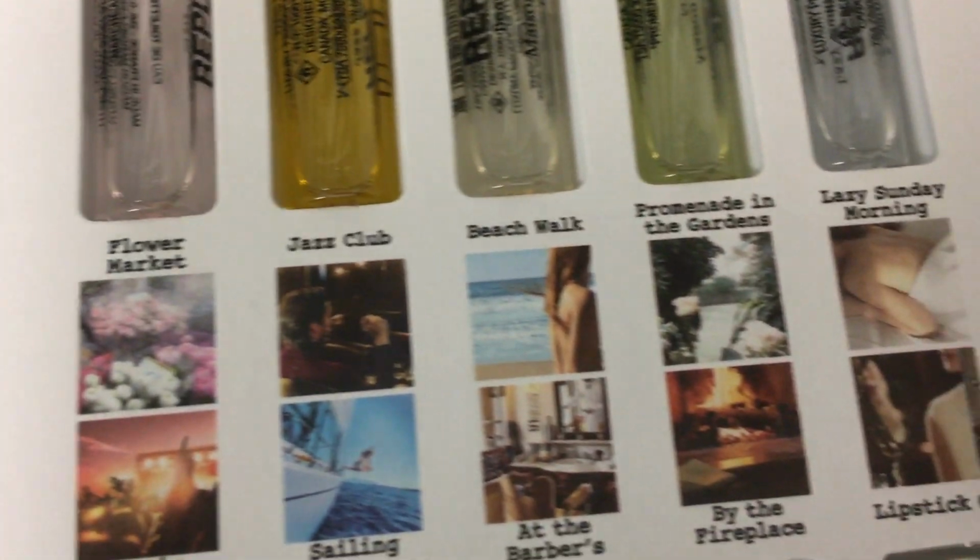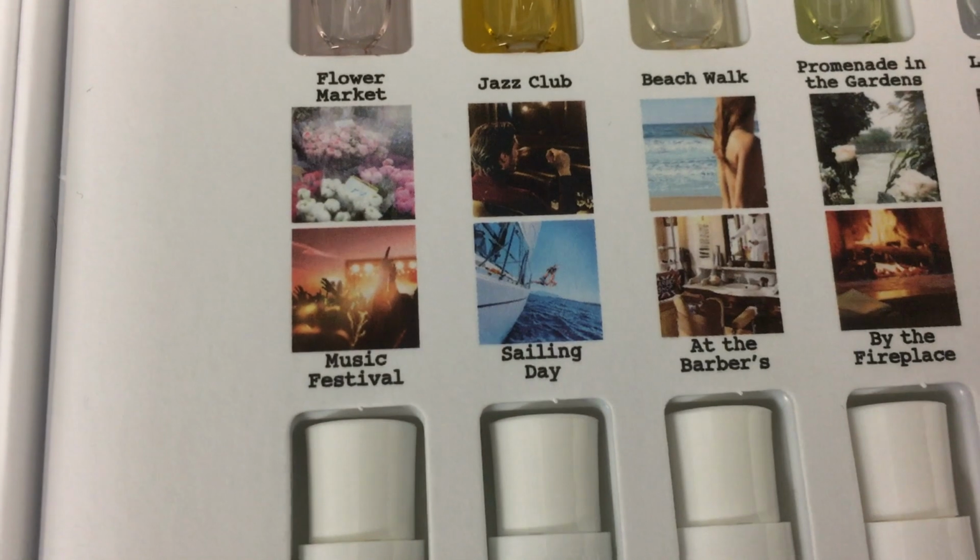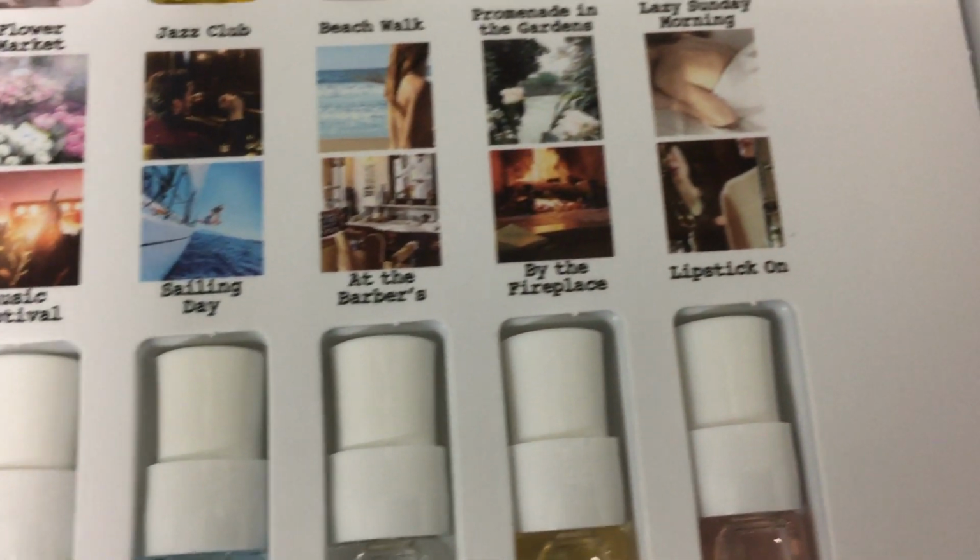Reading from left to right: Market Flower, Jazz Club, Beach Walk, Promenade in the Gardens, Lazy Sunday Morning, Music Festival, Sailing Day, At the Barbers, By the Fireplace, and Lipstick On. Now there's 10 fragrances in here, so I don't want this video to be terribly long, so I'm just going to jump right into it.